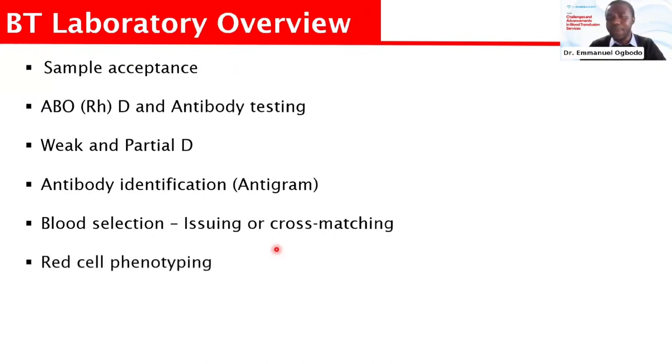And this is where phenotyping comes in. If there are other antigens that can be found on the surface of the red blood cell, then in order to see the antigens that may differ between two patients of the same blood group, we do phenotyping. Phenotyping is detecting or determining the antigens that are possibly present on the surface of the red blood cells of a patient. So that's what phenotyping does.